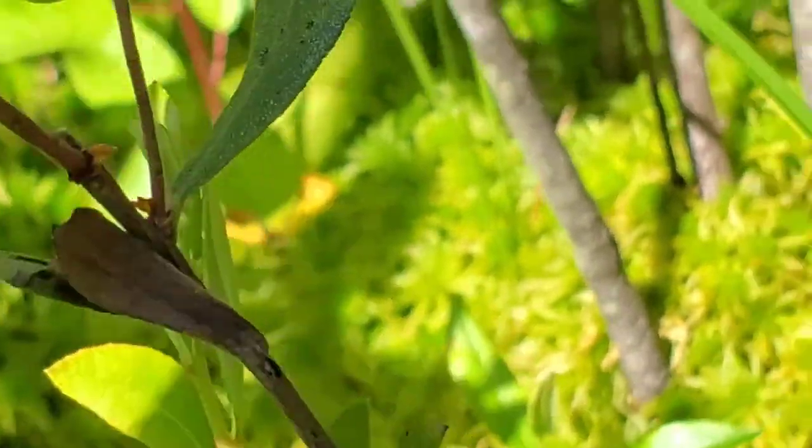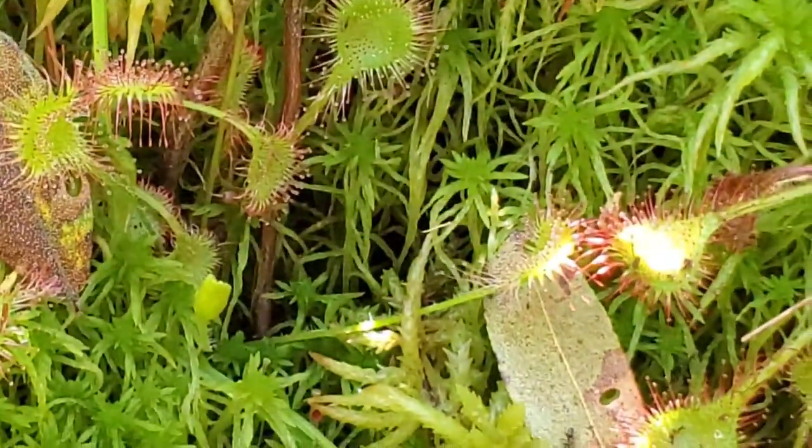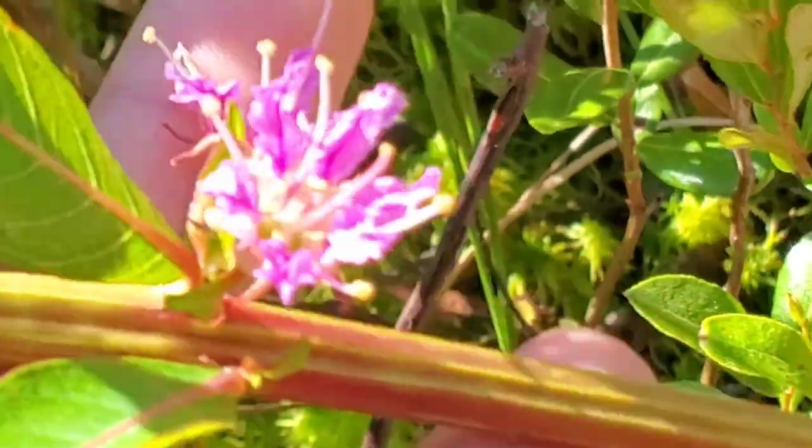It's around the right time to see these lovely little guys in flower, the Droseras. Haven't seen that happening yet, but I'm gonna have to keep my eyes peeled for it. But there you go. So there's a lovely bunch of the Droseras, which is of course another carnivore that you get out in the bog. You've got the lovely Decodon verticillatus in flower as well right here.